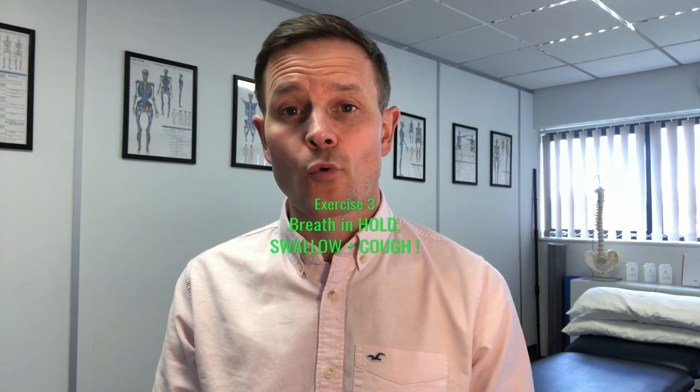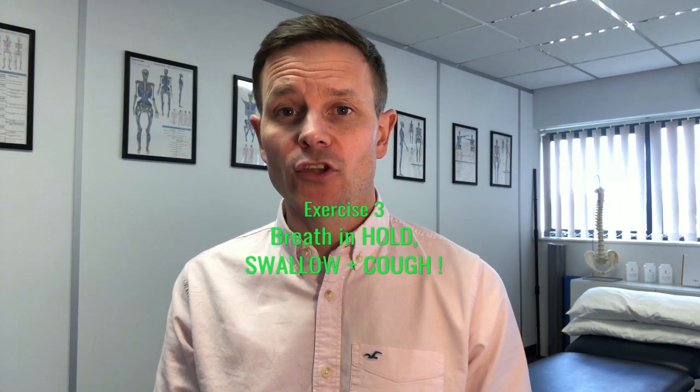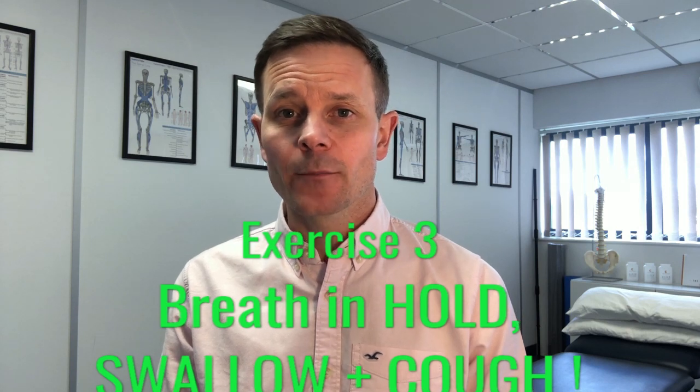Okay, this third exercise is going to incorporate the use of the breath to generate tension in the muscle tissue, but then combining the action of a swallow so that you feel more of the muscle tissue through your throat, working that a little bit harder. So we're going to take a breath in, hold the breath at the top, and then this time you're going to try swallowing as you hold your breath. We're going to try to swallow a couple of times if you can, and at the end of that, you're going to cough. You're going to induce a cough.